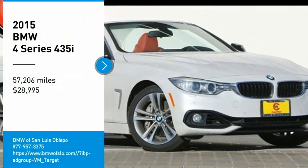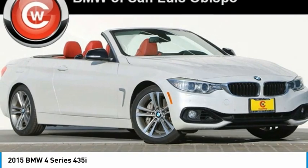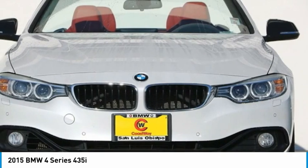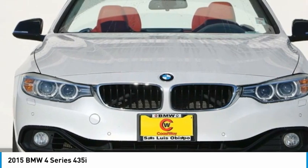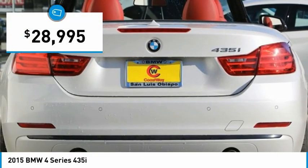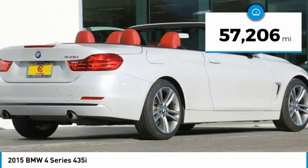Stop by and take a look at the 2015 BMW 4 Series. The BMW 4 Series is a powerful machine which comes with impressive handling, upscale interiors, and it delivers on BMW's ultimate driving machine and is priced below $30,000. This vehicle has less than 60,000 miles.